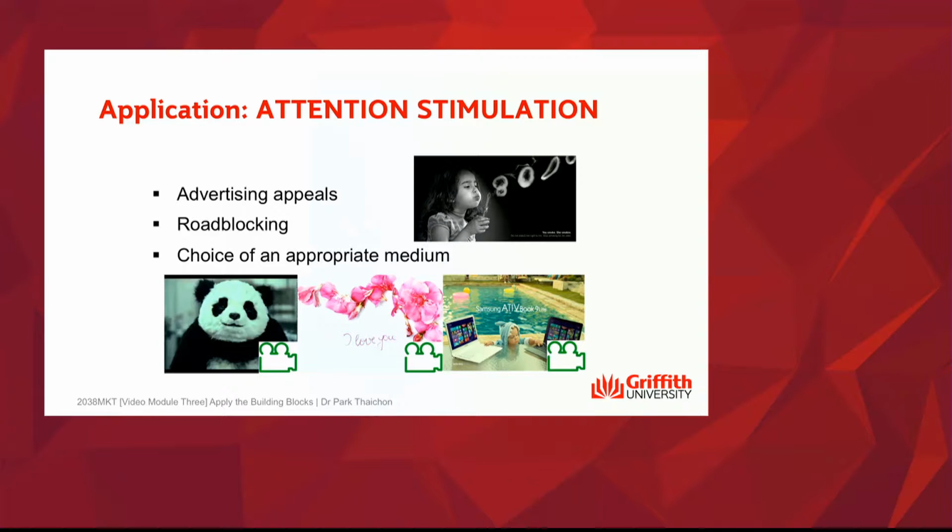Next one, you have a choice of appropriate media. We will start with the panda first. What they do with this panda is a series type of advertising. So basically they are episode 1, episode 2, episode 3, and it's trying to show something cute and then grab your attention, all right?